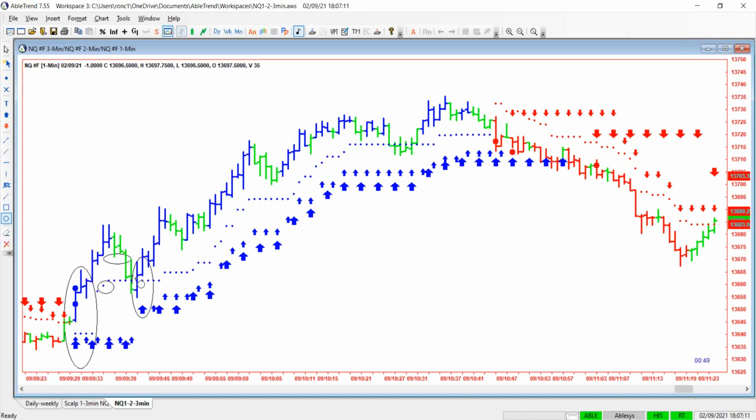Blue price bar, blue 1 minute buy signal, blue 2 minute buy signal, blue 3 minute buy signal. I mean, that's just as low risk as it can get. That is perfect. When all the indicators come together and agree, oh my, that's a great trade.